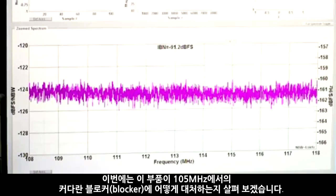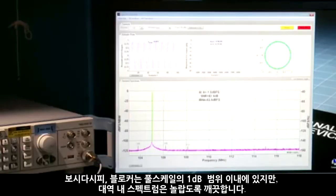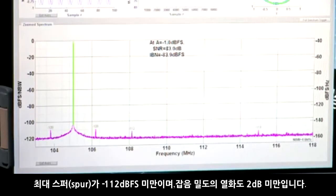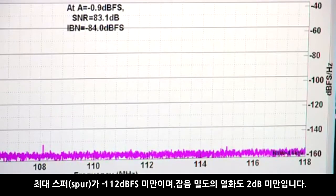Now, let's see how the part copes with a big blocker at 105 MHz. As you can see, even though the blocker is within a dB of full scale, the in-band spectrum is remarkably clean. The largest spur is below -112 dBFS, and the noise density degrades by less than 2 dB.